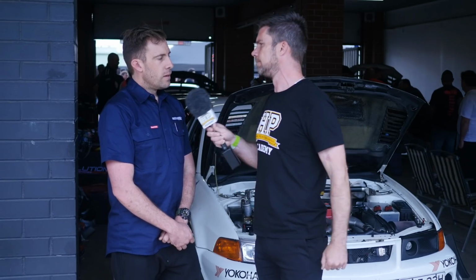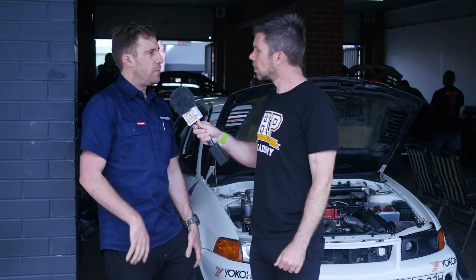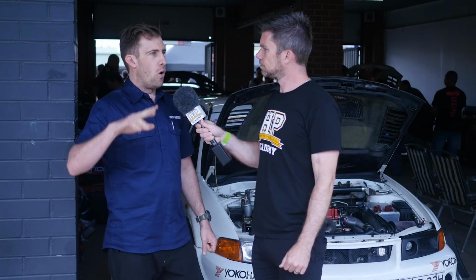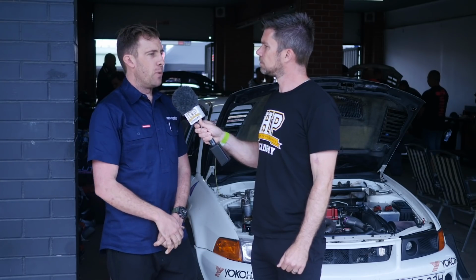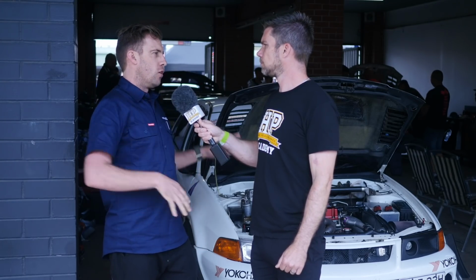So let us know how that works. I know you're not running it right now, but tell us how you intend to use that in the future. Yeah, so we're running an EVO 10 AYC ACD pump mounted in the boot. It's wired through power to the PDM and then actuator through the ECU. And then we're monitoring obviously your pressure and actuator control in the rear.